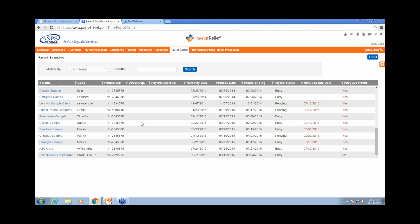Now, our system is fully cloud-based, as I've already mentioned. With us, it does not matter what browser that you choose to use. This could be Chrome, Firefox, Internet Explorer. Even more important, an iPhone, an iPad, Android. As long as you have access to the web, you have full access to Payroll Relief, so you'll be able to process payroll anywhere. That additional mobility is a major benefit.